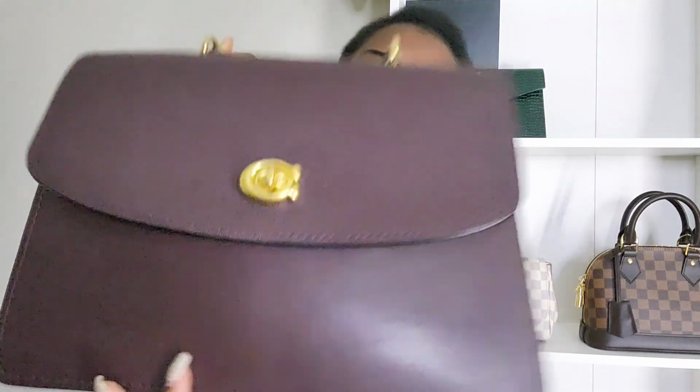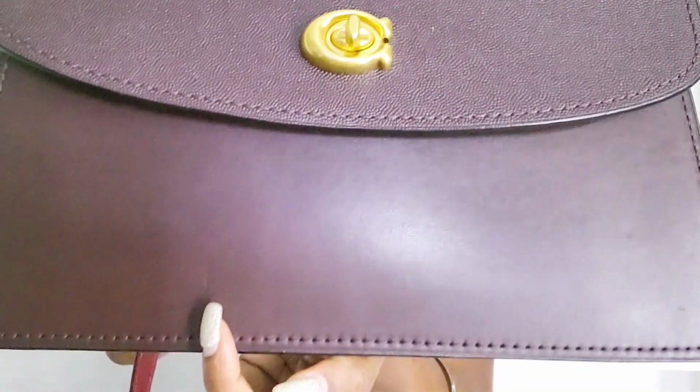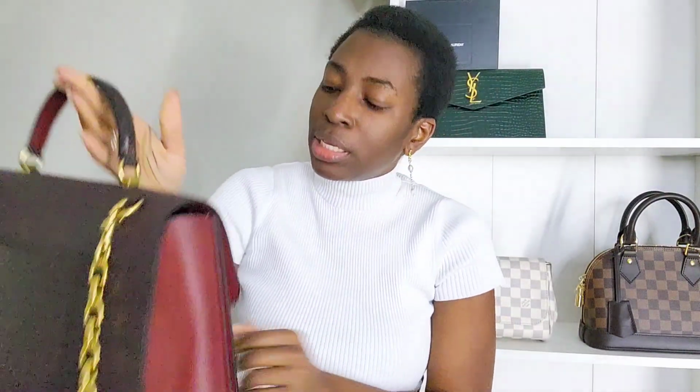I do have some scratches here, just tiny, one scratch there, and that's about it. The interior is still clean, well compartmentalized, and again, easy to use. So I absolutely love this bag, and I'm happy to have it in my collection.